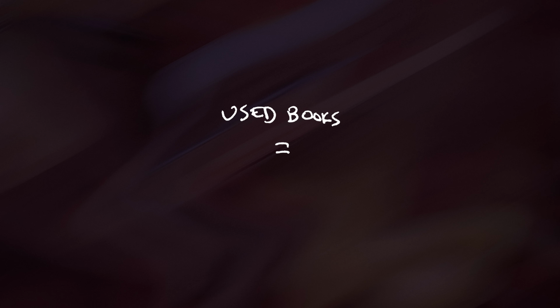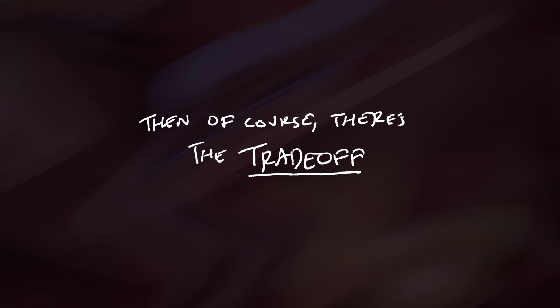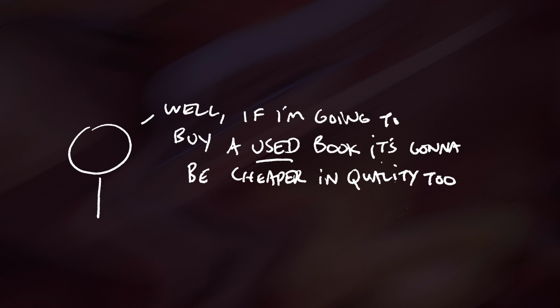So you probably have a preconceived notion of why you should buy used books, and that idea is probably just that used books are cheaper. And then of course there's the trade-off, and you're thinking, well, if I'm going to buy a used book, it's going to be cheaper in quality too. It's going to be worse. It's just sort of a question of price.